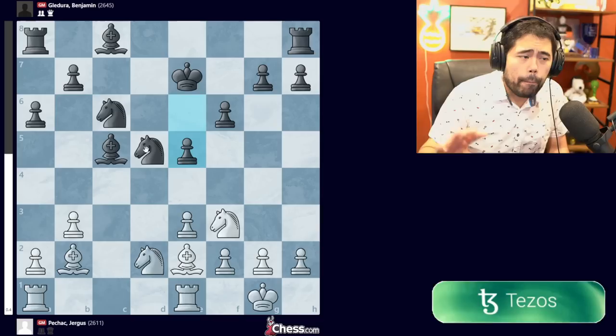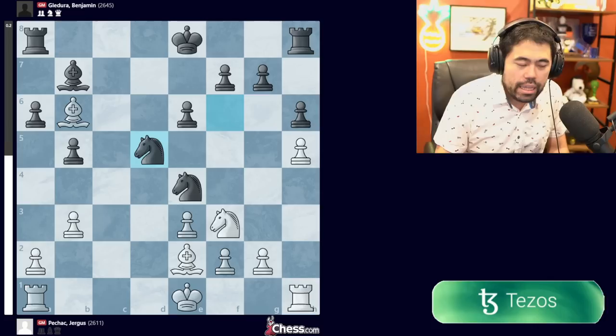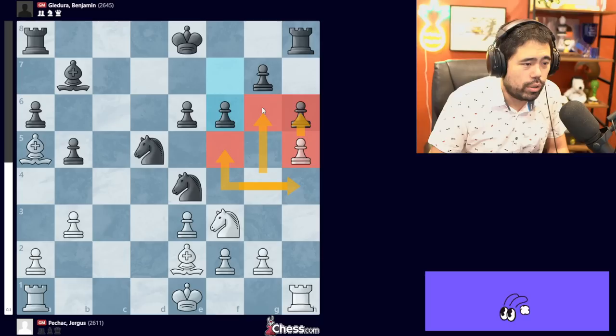But in this position, with the inclusion of the pawns being on h5 and h6, like in the game here, this idea just doesn't exist anymore, because this pawn at h5 is a big strength as opposed to a weakness, since it creates those squares for the knight to jump to. So for that reason, White is completely fine.